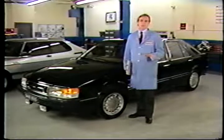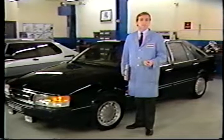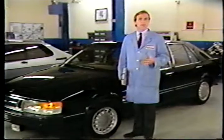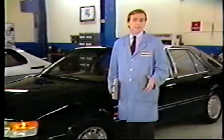Both 9000 series Saabs have distinctive personalities, created by their different engines and different standard equipment. Yet they share an important Saab heritage that really makes them more alike than they are different.